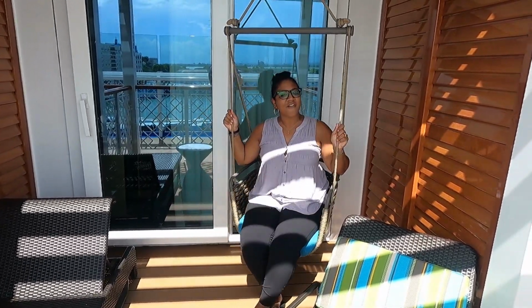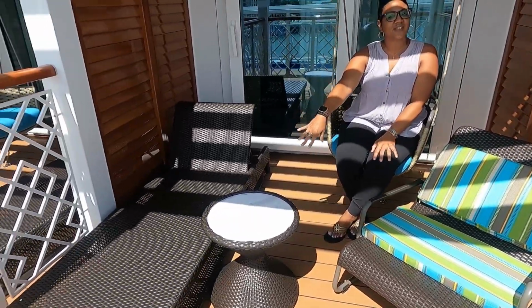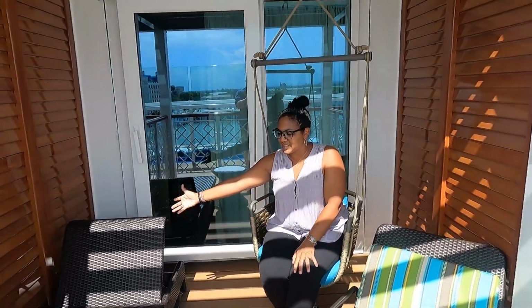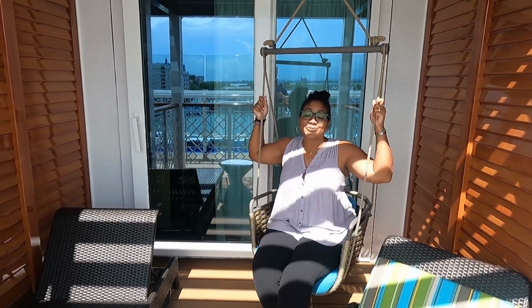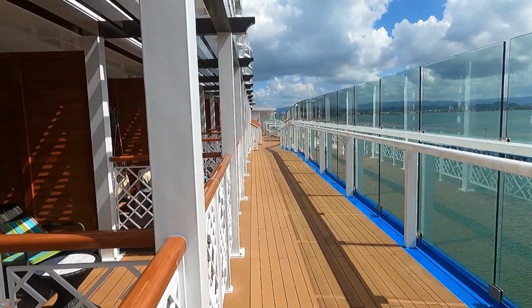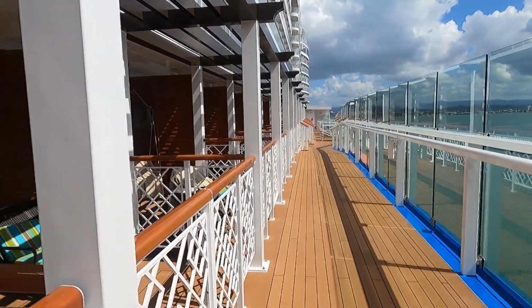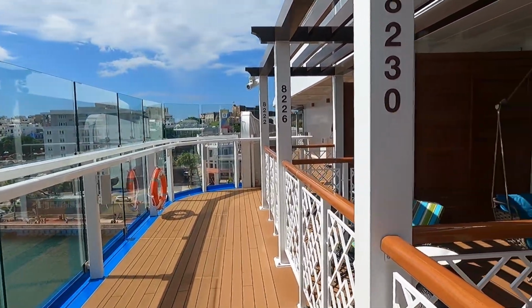They do have the interior room. Then they have a Havana Cabana. Say that 10 times real fast. They have the Havana Cabana room, and the Havana Cabana room has an outdoor area with what they call loungy chairs, which I think is more like a chaise type chair. Yeah. And then they've got that little swing out there too.